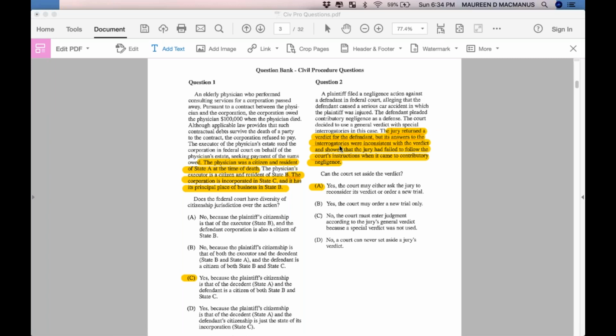If you go off just what it says at the beginning of the question, you will often get thrown off. So don't make up your mind about what the issue is until you get through the whole call, or until you get through the whole question.